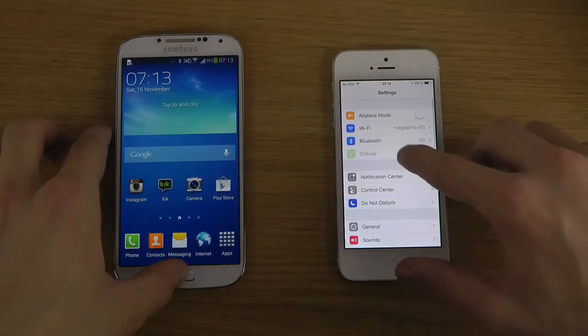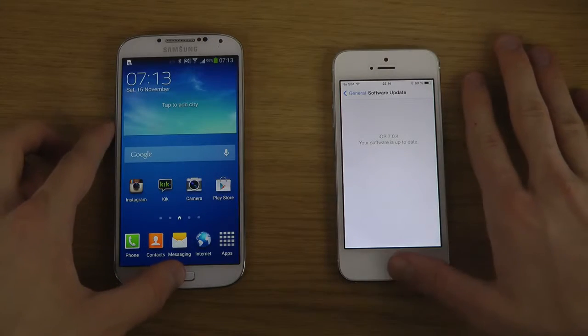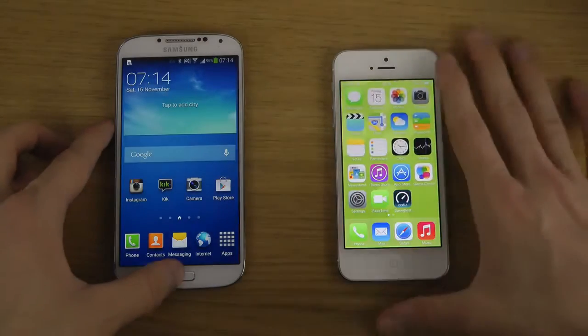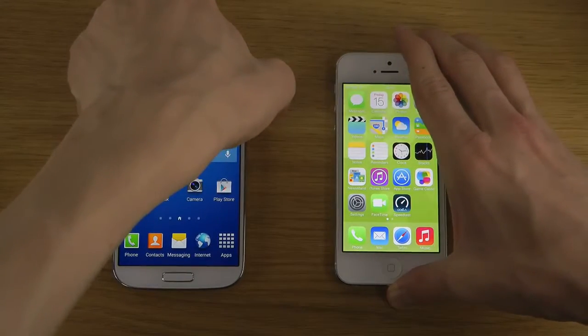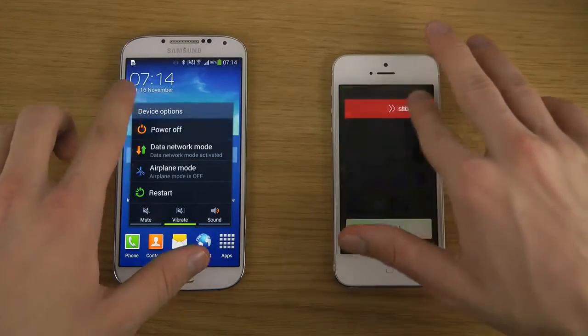And then of course we do have iOS here, 7.0.4, which I have been reviewing as well. So let's just do this quick little video here to see if we notice any differences.